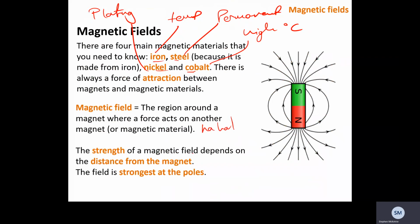The strength of the magnetic field depends on the distance from the magnet, and the field is strongest at the poles. If I was to place a piece of iron here, Fe, it will be strongly attracted to my magnet. If I was to put a piece of iron here, Fe, it will be more weakly attracted to the magnet because it's weaker field lines. And if I put my iron all the way over here or all the way down here, I meant to write Fe, but it's okay. You know what I was trying to do. This would be weak, this would be weak, this would be strongest, and this would be second strongest.